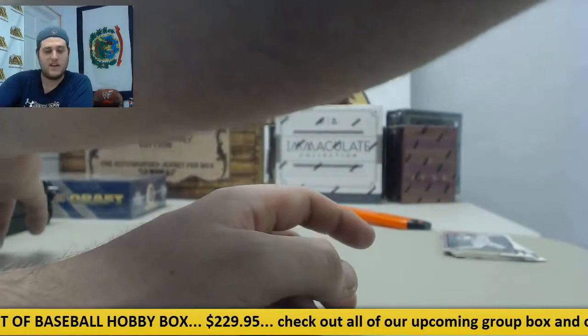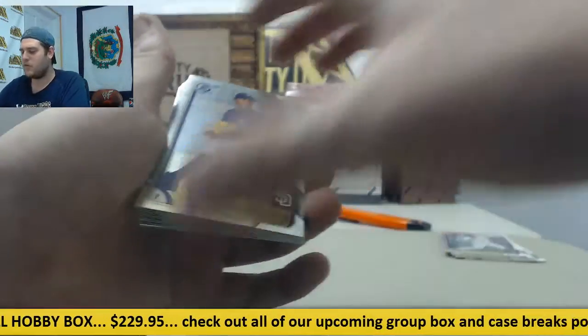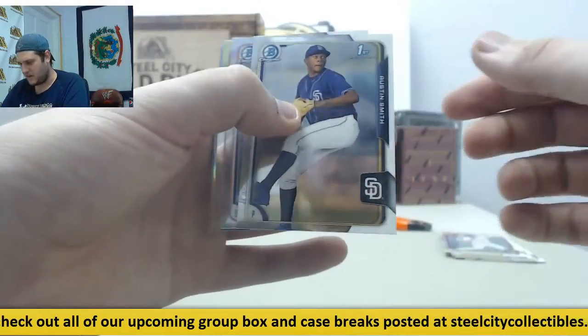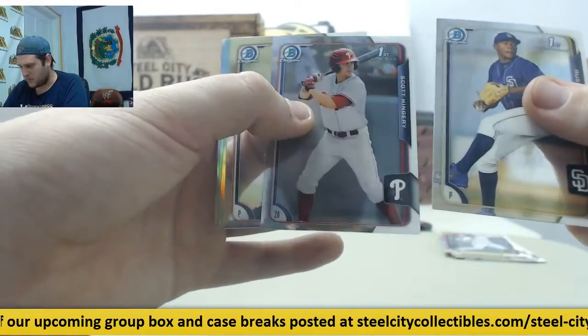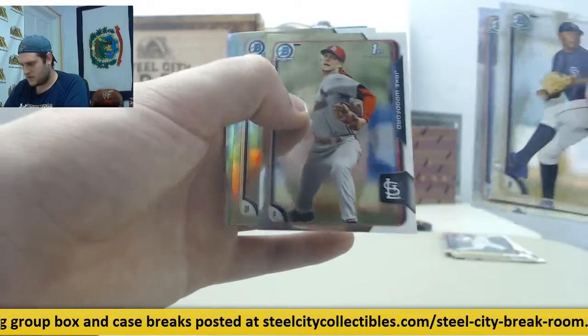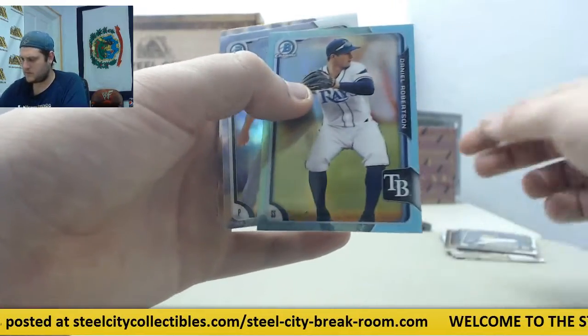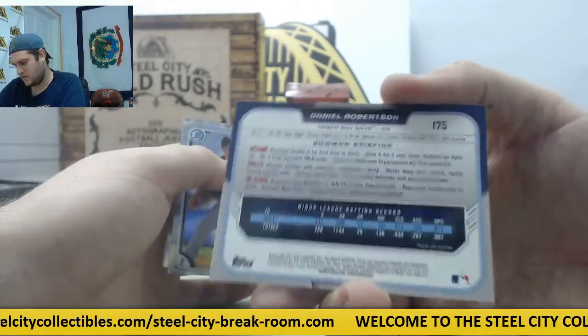Yeah, I've heard a few people talking about it, but this is the first one I've opened. I haven't heard anybody, but I know they've been selling pretty well. Daniel Robertson, no number.